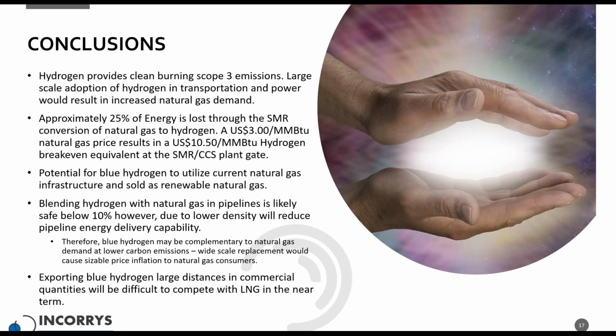So I guess conclusions. You have that hydrogen. Everybody loves it because it has clean burning Scope 3 emissions. Approximately 25% of the energy is lost through the SMR process. That results in natural gas price at $3 into the $10 per MMBTU at a break-even cost at the tail end of the SMR process. You can use blue hydrogen. You can use current natural gas infrastructure and be sold as renewable gas here as well. So that's a positive. You can blend that up to likely safe below that 10%.